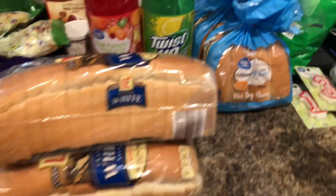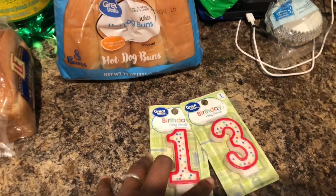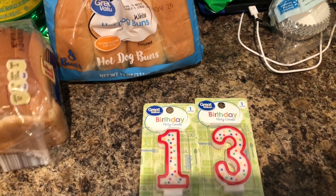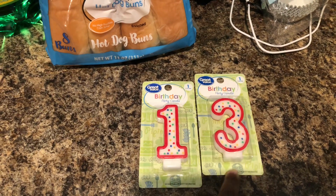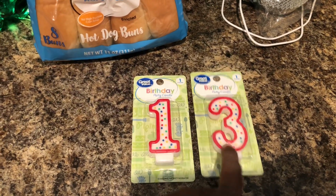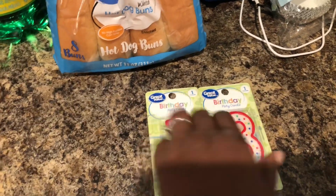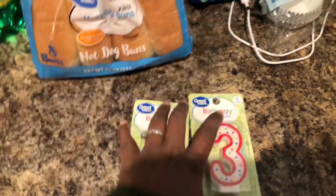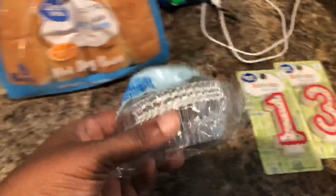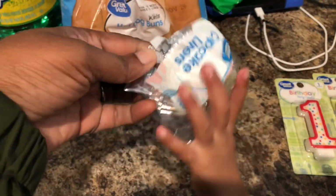So grab the bread. And then for birthday, the twins will be turning 13, so I got a 3 and a 1, and then Madison will be turning 3. So I'm gonna be reusing this because it made no sense buying 2 3s. So Madison will be 3, and then the twins will be 13. So that's that. And then I'm making their cupcakes. So I got just this 84 count cupcake liners.